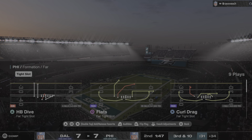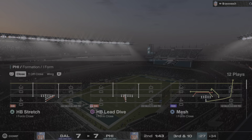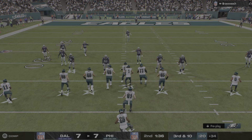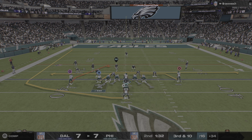When you decide to run a hitch route, it really helps to have a guy who can turn it loose. And, boy, he rifled one in there on that one. Not much run after catch, but it worked really well. The chance of wasting this great starting field position, a real threat. This is 3rd and long.